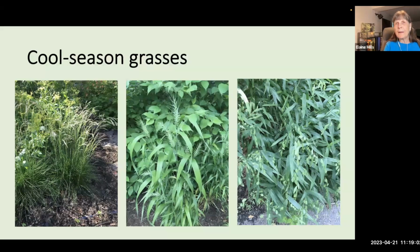We quite often think of the plants that like the sun, like switchgrass, Indian grass, little bluestem, but here are three cool season grasses that are lovely for shade. Wavy hair grass grows especially well in part shade where there's just enough light to catch those lovely seed heads at the tip, and it grows in dry to moist soil.